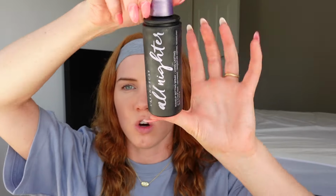Between each round I will do like a setting spray. So I've got the Urban Decay All Nighter. I used this on my wedding day and my makeup stayed on all day long.